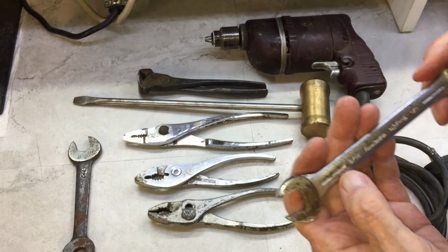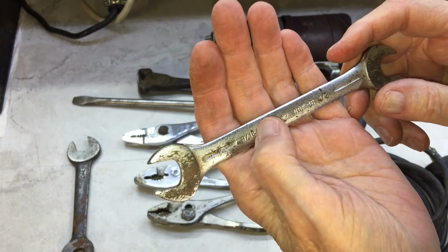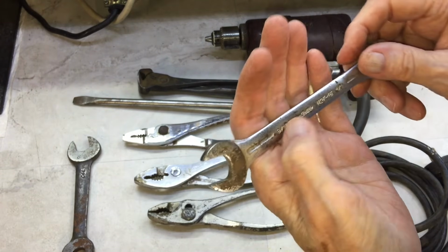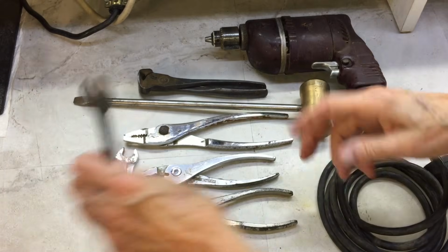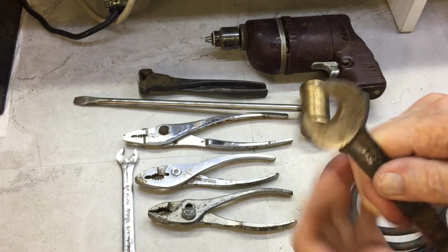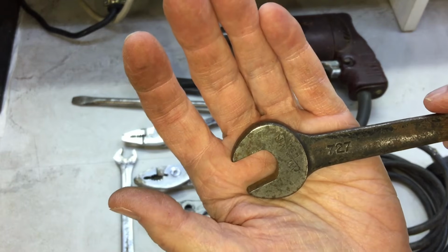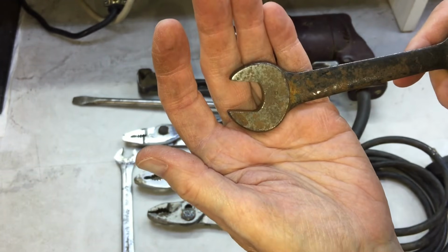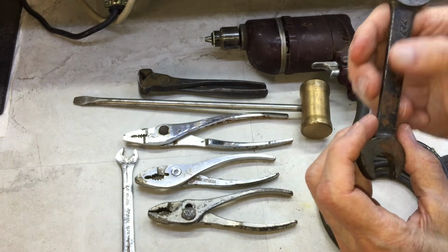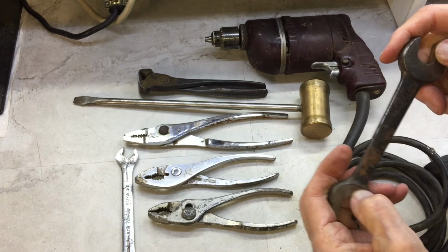Here is a New Britain NDF 18, 9/16 and 1/2 open end wrench, and this is a Williams, I believe. Yeah, Williams. It's Williams 727. It's a 9/16 and 5/8. So that'll clean up really nicely, I'm sure. I don't think there's any really rust on it or anything really bad.